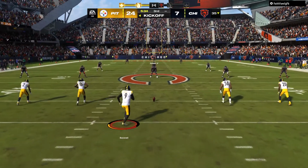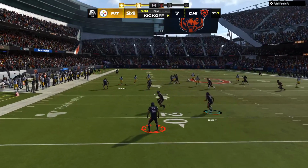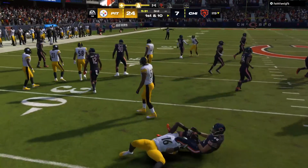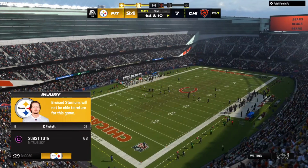Boswell now to kick it away after the touchdown. And it's a pretty good return here as he'll get this up to the 29. At their own 29-yard line.